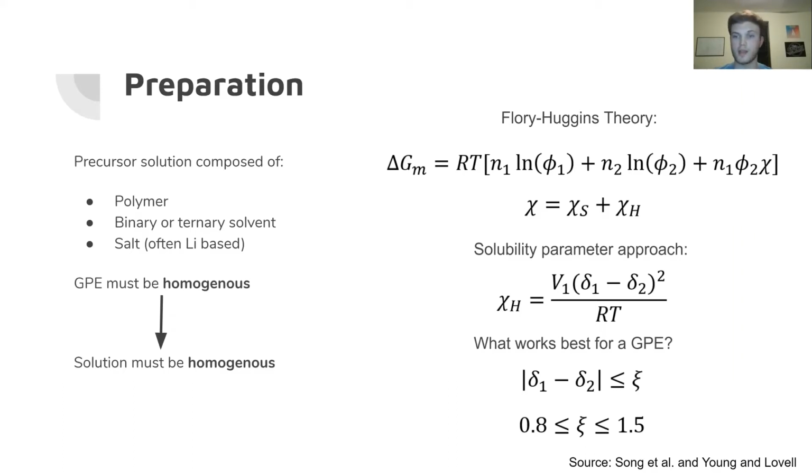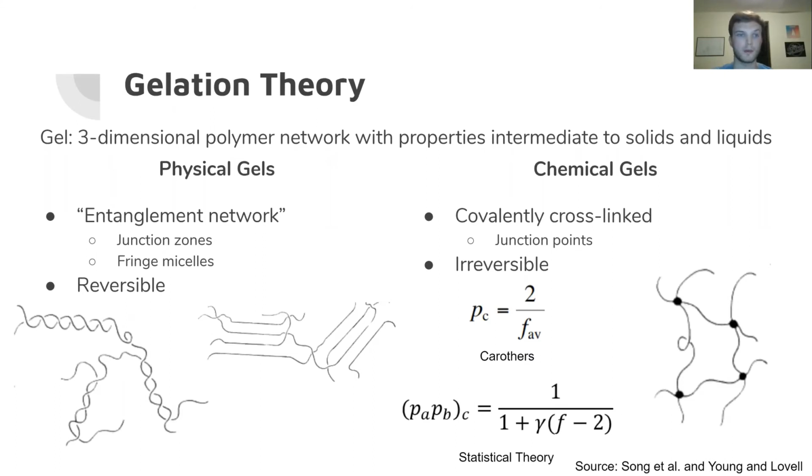And so we actually want that difference to be associated with this design factor xi that you can see down in the bottom right, and that's really chosen based on the polymer system. Now, it's also important to consider gelation theory. So we are working with a gel, which is a three-dimensional polymer network that has properties that are in between solids and liquids. And for gel polymer electrolytes, we can use either physical gels or chemical gels.